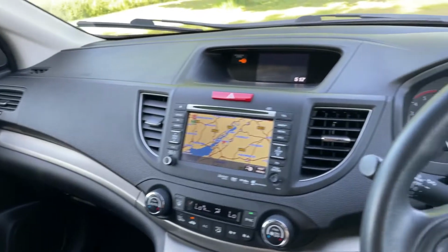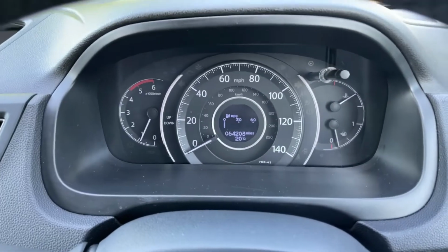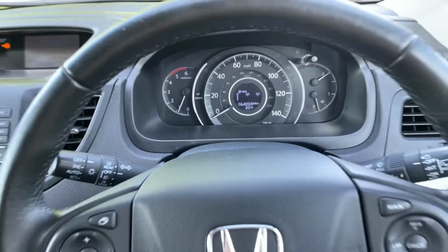Then up hopefully to the dash binnacle, 64,203 miles, and there are no warning lights on the dash at all.